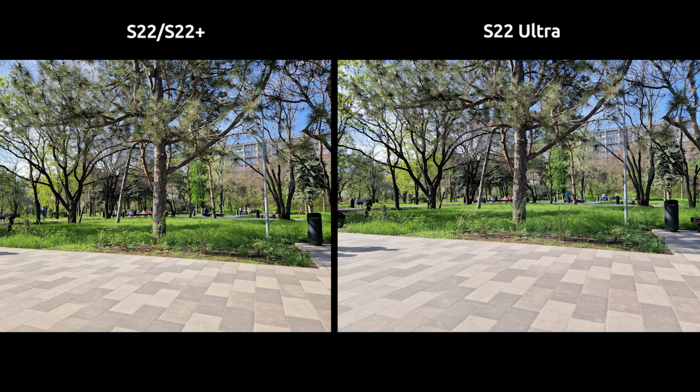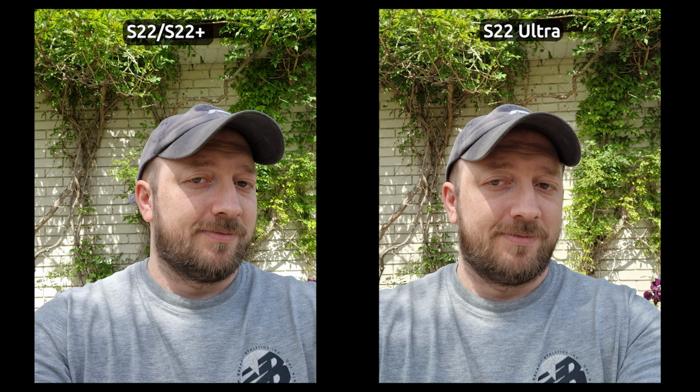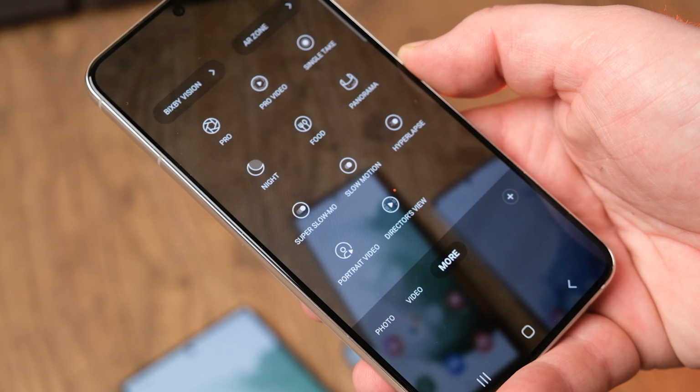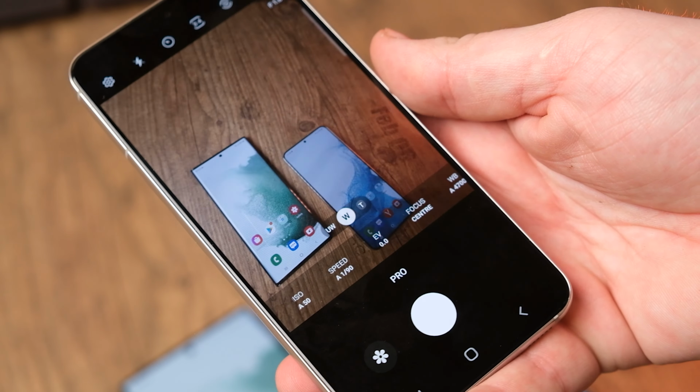The main camera of the S22 Ultra is a little more pleasant for my taste, but the difference again is not dramatic. The same goes for the selfie camera. The 40 megapixel camera of the S22 Ultra is really good, but the 10 megapixel camera of the S22 and S22 Plus also surprises with its detail and color accuracy. All three phones support the same camera features like 8K video recording and improved portrait mode, pro mode for additional control over various camera aspects and more.